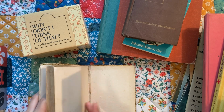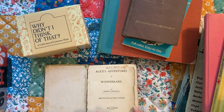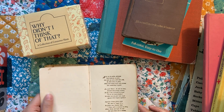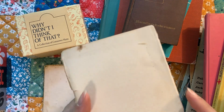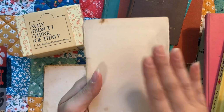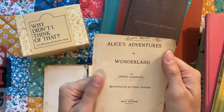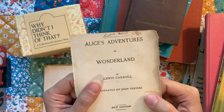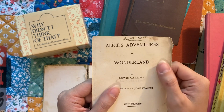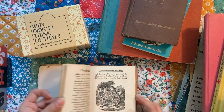But this is super soft. This paper is so soft and cottony. Feels very cottony. I know this is antique. Let me see if I can bring this up close enough. I don't know if you can see the texture of this page, but it's quite sturdy and super soft to the touch, like a very stiff piece of almost flannel. It's that soft, you know. So I've got a whole book of it.